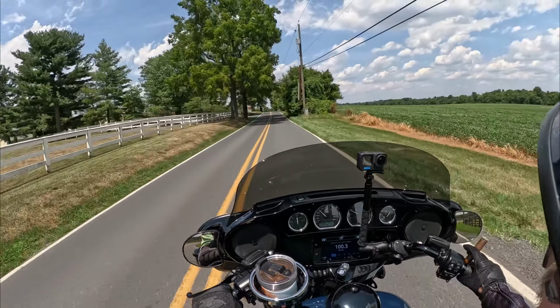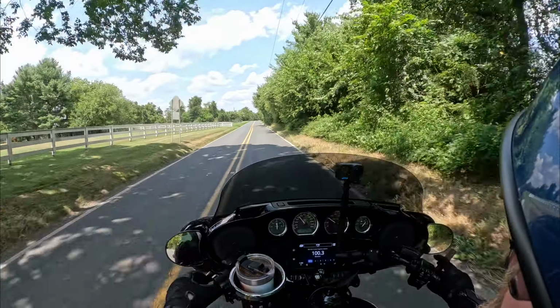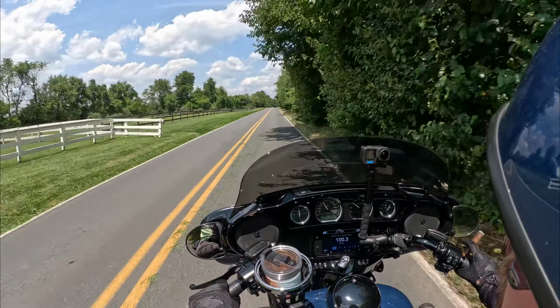Look at that, 35 through there. That was 10 over the recommended limit. I'm doing good. It was still under the speed limit because of stuff like this. Grass on the road, bonehead mowers.